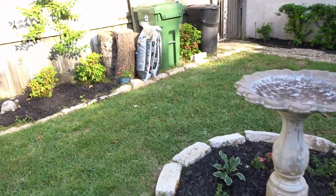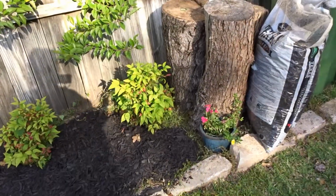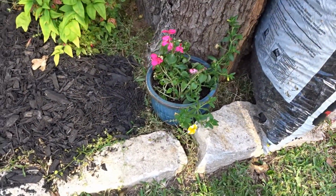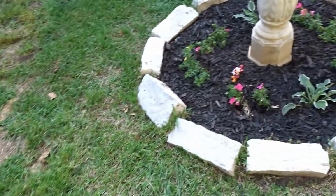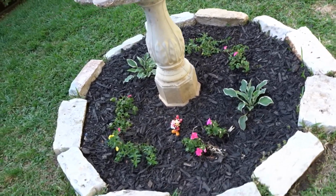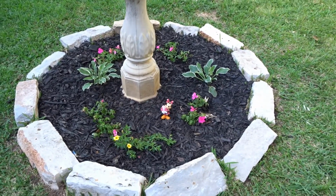Oh, and then the rest of the impatiens, and I had like three impatiens and a lemon slice left, and I put them in this little blue pot over here, so they're gonna hold this little area down. So hopefully everybody's happy in their new home. And I'm so happy with how this turned out.